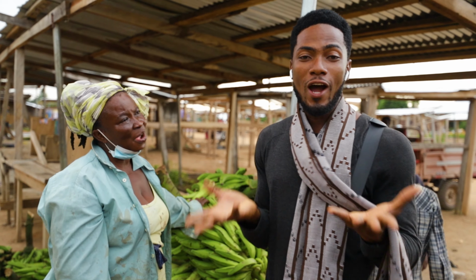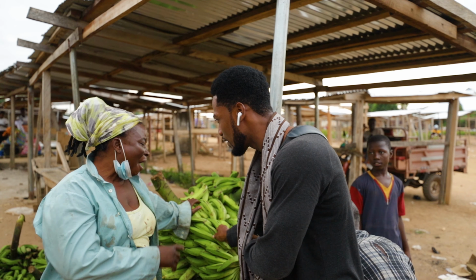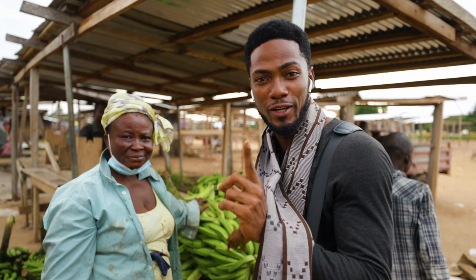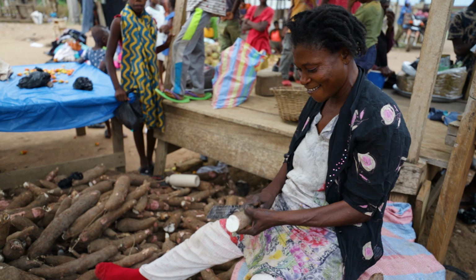Better. So I didn't know that there were special plantain that they use for fufu. She said, what's her friend's name? Apim. If you've heard her name before, Apim. Small body. Small plantain. Yes.